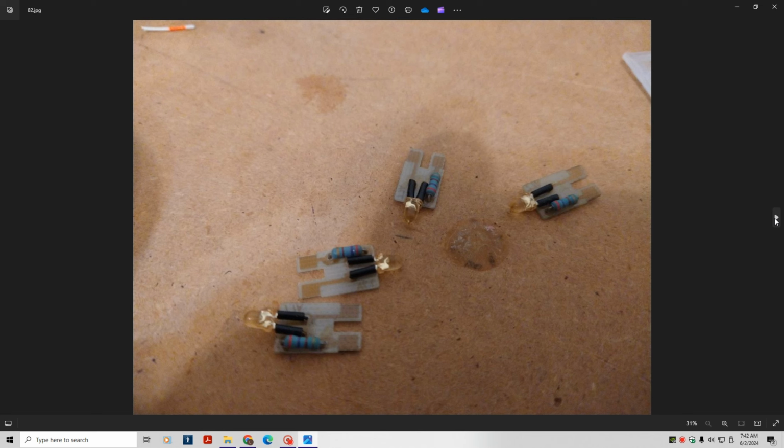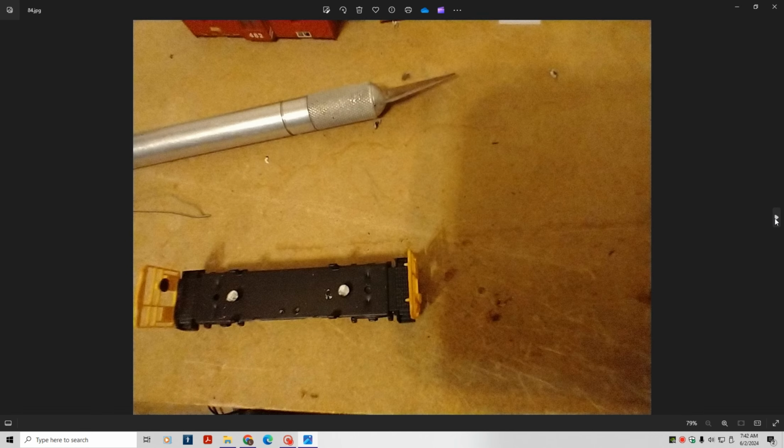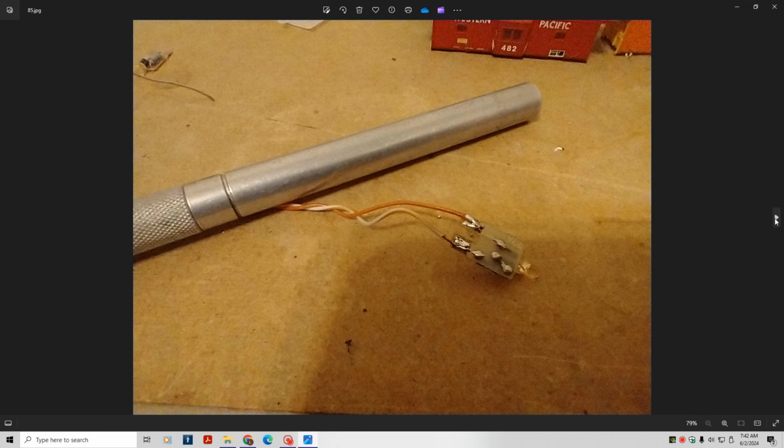Now, if you've done any DCC work on older Kato locomotives or Atlas locomotives that have a split board, you end up with these little light boards that come out, and they've got a resistor on them already, and I figured I would use them to light all these cabooses. So I took all the shells apart on all the cabooses, removed the weights from the cabooses. I'll use those somewhere else if I need weight in a car or something, because I don't need it here anymore. I then soldered wires onto those little boards so that we could power the boards.